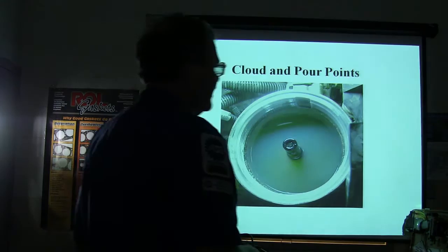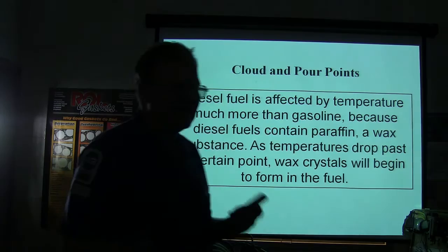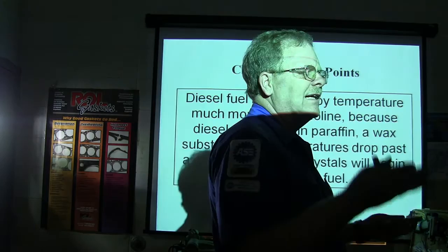Diesel fuel is affected by temperature much more than gasoline because diesel fuels contain paraffin, a wax substance. Now that's slightly changing with the newer diesel. They're not quite like that. The diesel fuel formulation has changed for emission purposes. So some of this stuff right here dates back a little bit.